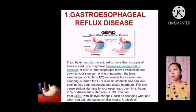The esophagus moves swallowed food down to your stomach. A ring of muscles, the lower esophageal sphincter, or what we call LES, connects the stomach and esophagus. When the LES is weak, stomach acid can leak back into your esophagus and cause heartburn. This causes serious damage to your esophagus over time.